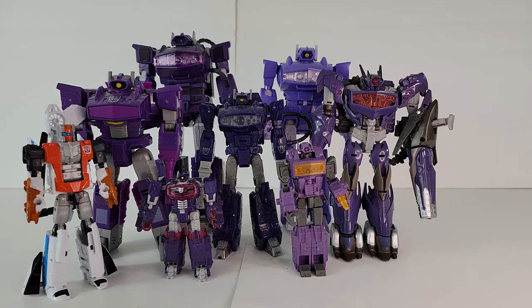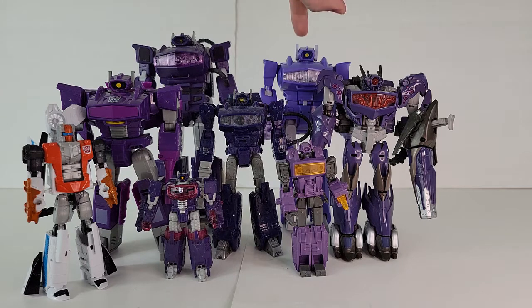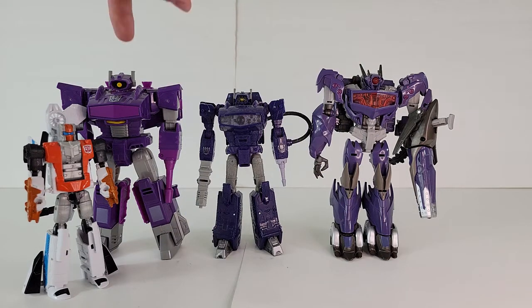Finally, there can be only one, G1 that is. By the scale chart, he should be a tall deluxe short Voyager, so we'll remove the MP, the third parties, the Combiner Wars, and the Warbotron X-Ray Gun. So we're left with the Cyber Series, the Siege, and the Prime. Since the Prime is a stylized G1, we'll go ahead and remove it.